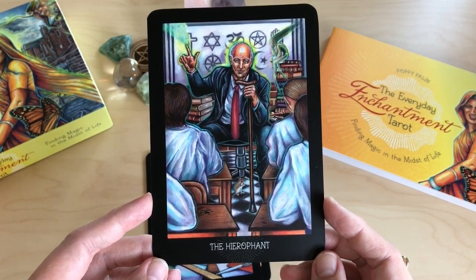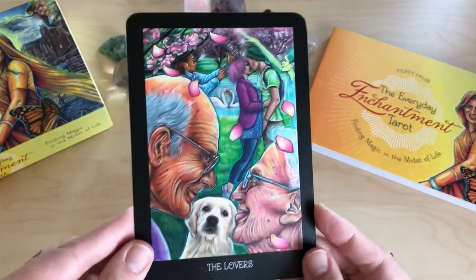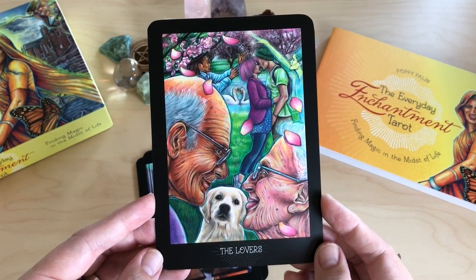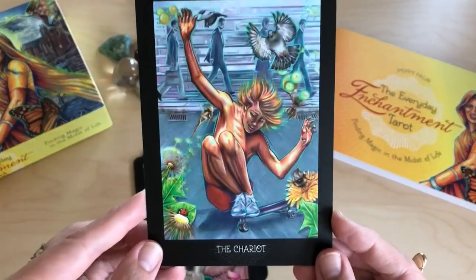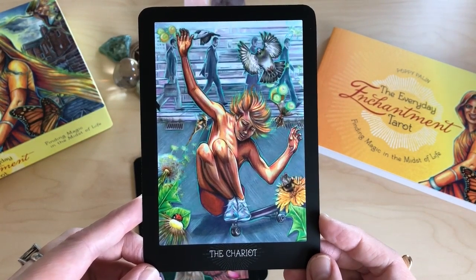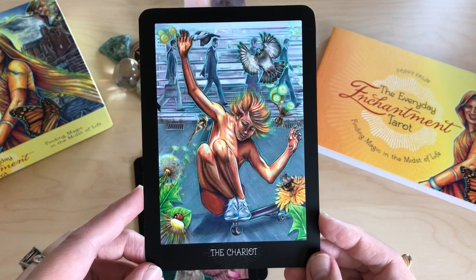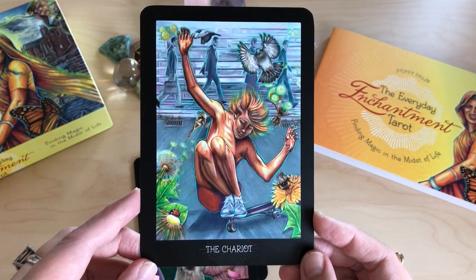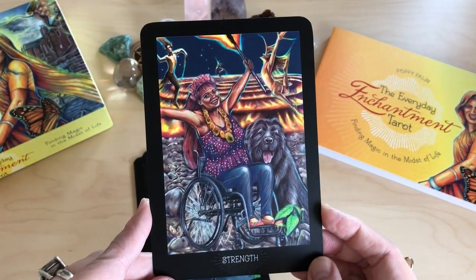The Hierophant, teaching world religion, all the Lovers. The Chariot, just so good, a little ladybug and a bee doing their own thing while the people are walking to work in the background. It's just so sublime. I love it. Strength, a wheelchair.